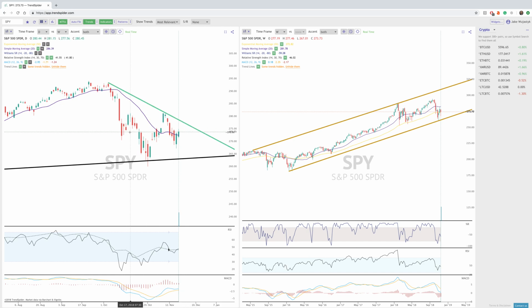Starting off with SPY, which is really forming this inverse head and shoulders that we've been watching for the last week or two. It is kind of lopsided, so it's not exactly what I'd call textbook. This right shoulder is a little lower than the left shoulder. However, we still have the defined left shoulder, head, and then right shoulder here.